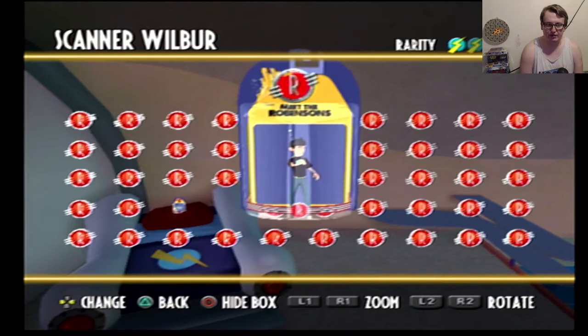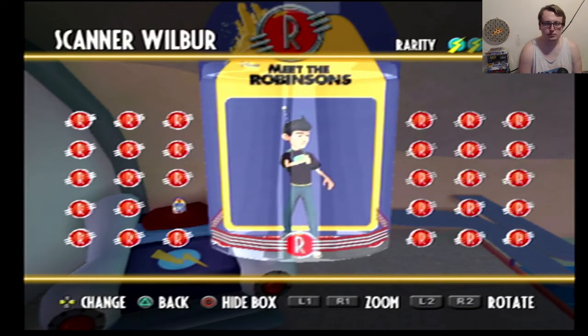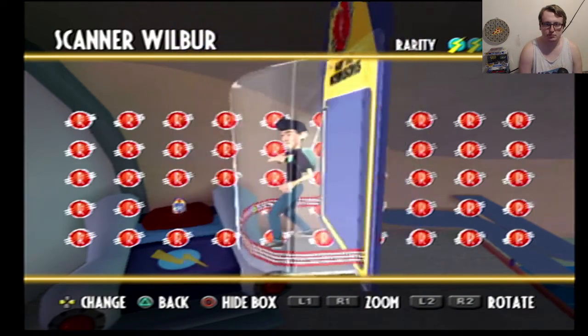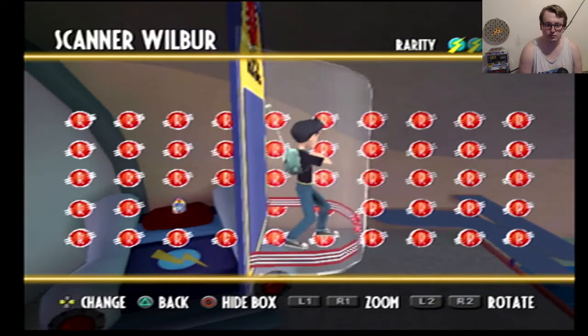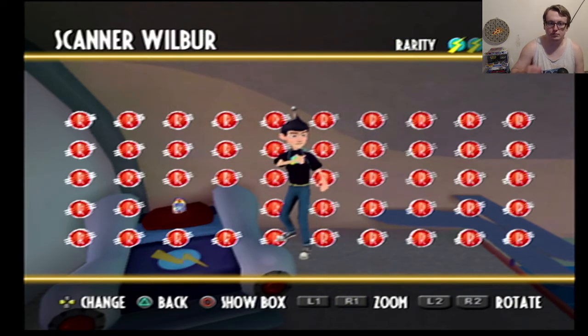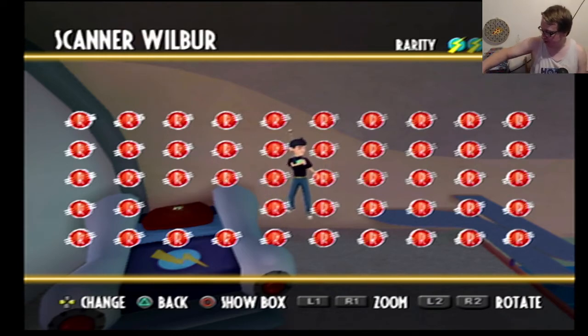And we also have this thing. That's kind of interesting. That's about the nicest thing I'll say about this game, just at all. The action figure thing is kind of interesting.